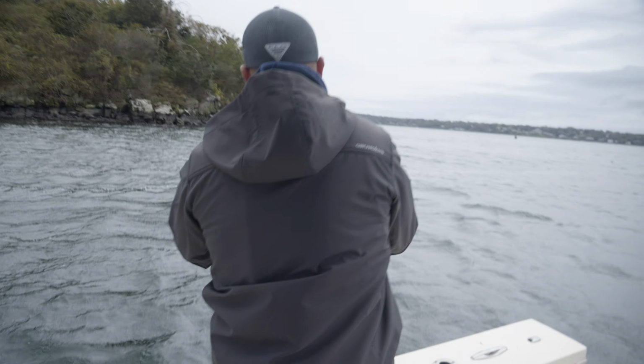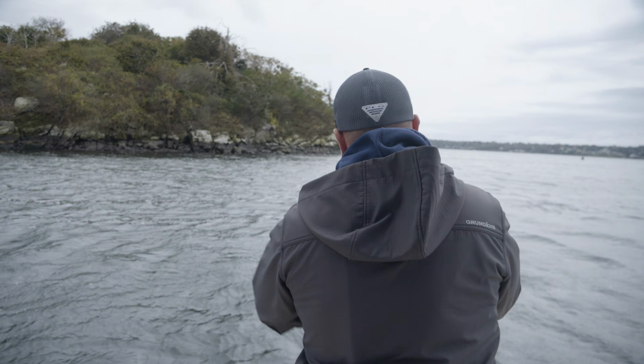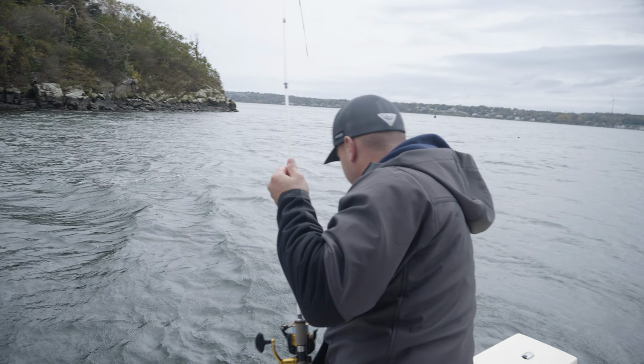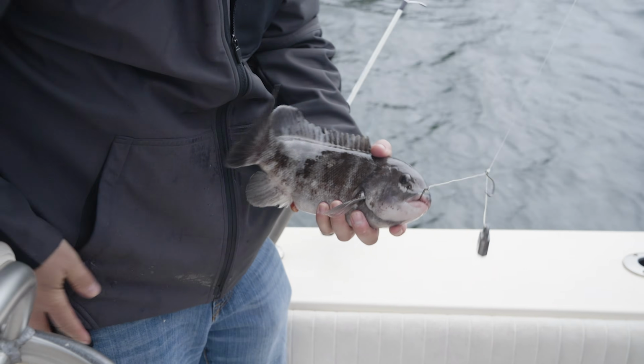And it looks like Jim just hooked into a nice fish. Jim, this could be the fish for you. Yeah, I like this one. This one feels like a nice fish. It looks like a nice fish. Let me put this in the rod holder and come over. Nope, just fought like a bulldog.